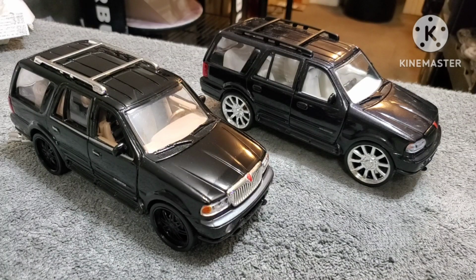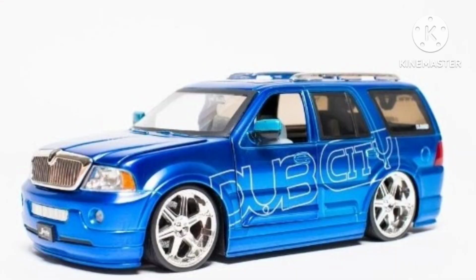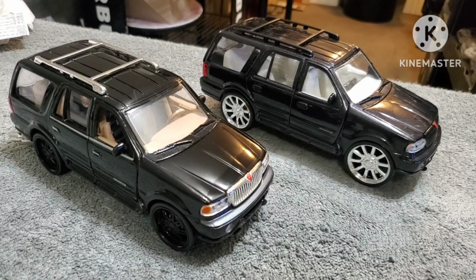Now, let's go to the second generation. The second generation was 2003, right? The refresh, the big headlights, small tail lights. That's the second generation. Now, I'm going to show you a picture of the second generation. So the second generation came out in the 1:24 scale, which they had Jada Dub City, which is right here. I have a sample picture. You got this blue one, which you can see has Dub City written across it. It was a Jada model. It was 1:24. This also came in a 1:18 scale, right?